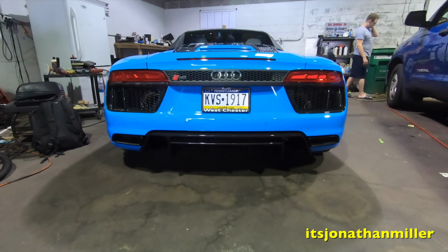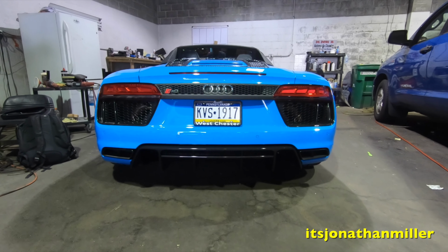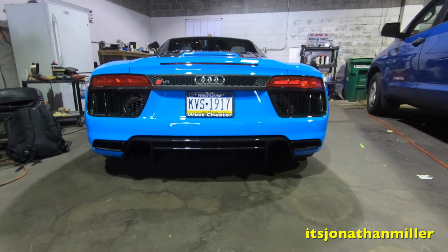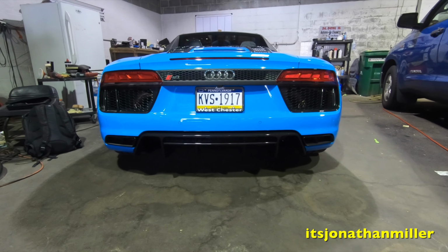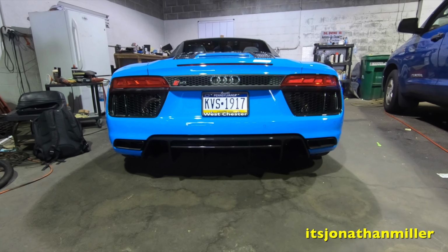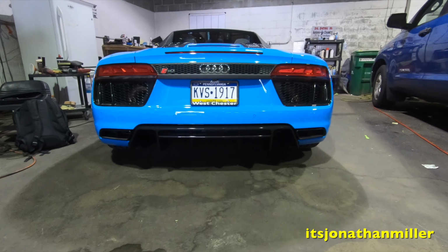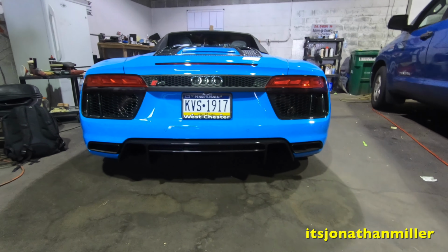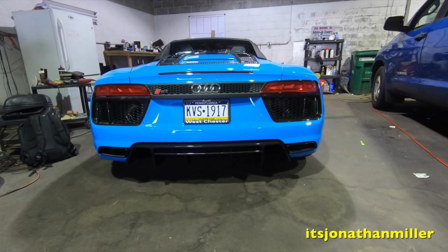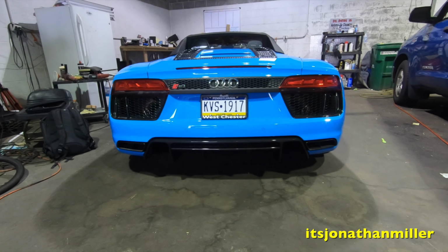Here we have a one-of-one special order paint Audi R8 V10 Spyder. I'm trying to find out the color from the owner, but for my eyes, it is either Riviera Blue or Mexico Blue from the Porsche line. It is beautiful. Supposedly it took over a year for them to spec this car out because Audi didn't want to do the exterior and interior trim that the guy wanted, but he got it done.